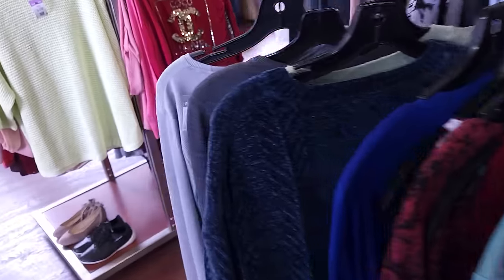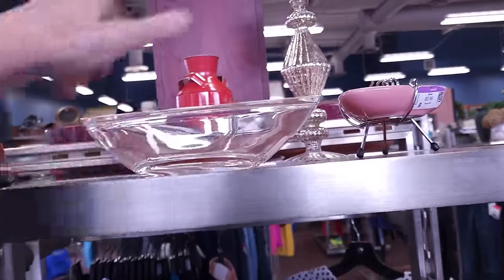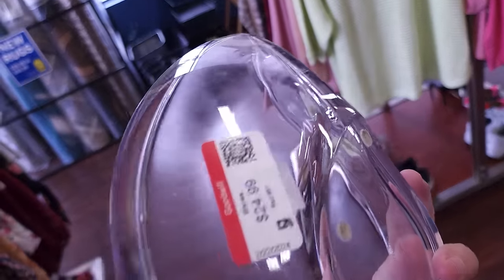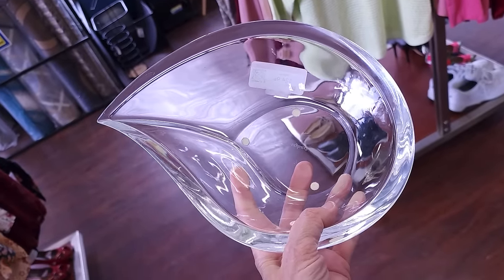I am kind of going through some of the clothes as well because I'm still on the hunt for something to wear for Jordan's wedding. I got the palazzo pants, but I don't have the top for it yet. This one is $12.50. I think I saw this the last time I was here, and $25 is just not doable. But you know what? $12.50 sure is, so we're going to grab that.